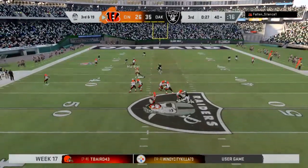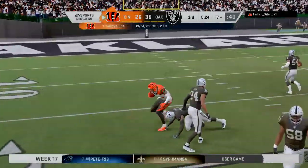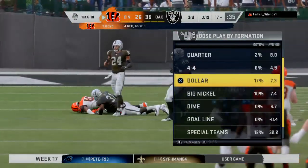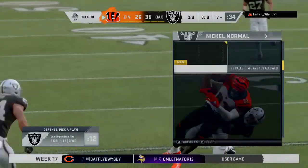Now on 3rd and long, they'll look to throw. He's got his man, Boyd. And he's going to have another first down as the tackle comes at the Raiders' 17-yard line. He's such a good route runner. Shows it there on 3rd down. Very proficient and a good pass.